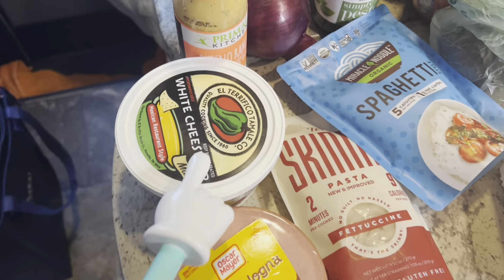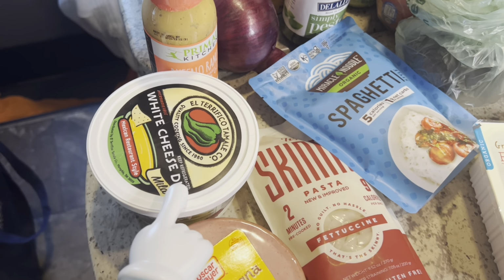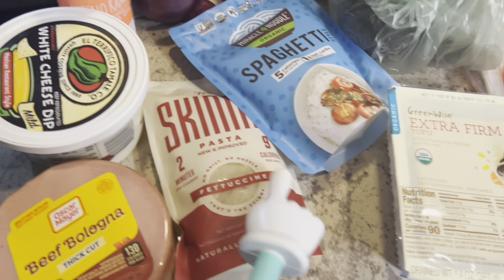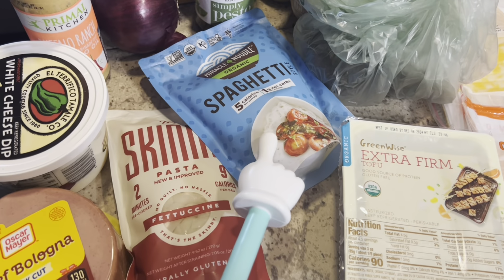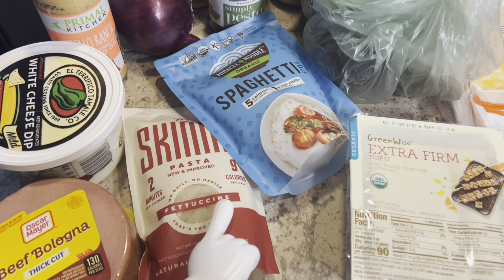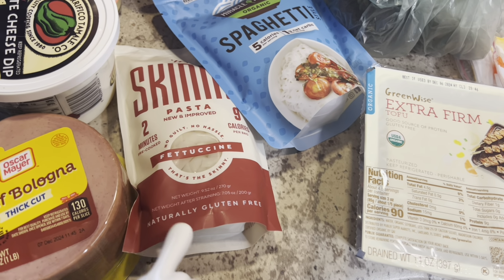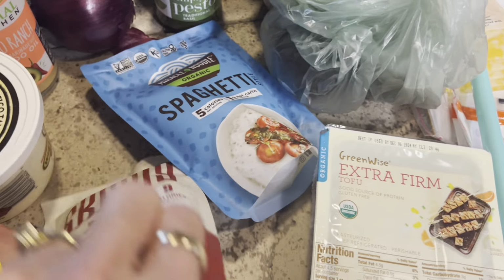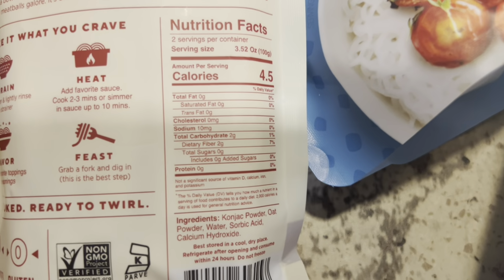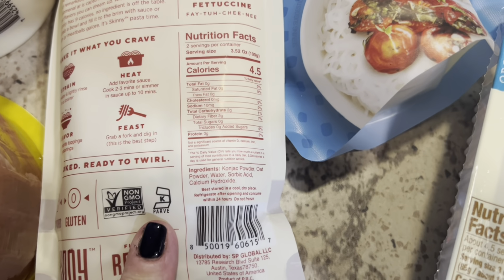But anyways, got some more cheddar, like nacho cheese dip for Andy. He likes to pour that over his steak tips and stuff like that. Got a couple of these skinny pasta noodles. These are really good. These are in the pasta section. They're on the top shelf at Publix. Very easy to find. This one is the fettuccine brand, and they cook very quickly. Let me turn it over so you can see. But it's pretty good. And it is 2 carbs per serving, 2 servings in a container, which I don't know if there is really 2 servings.